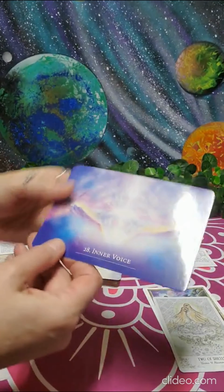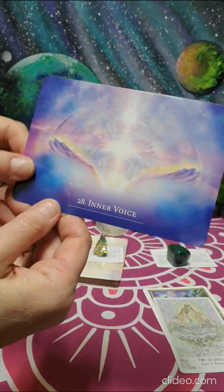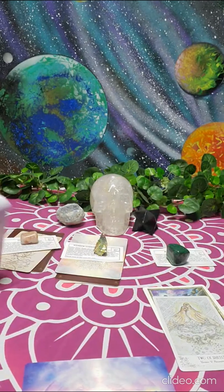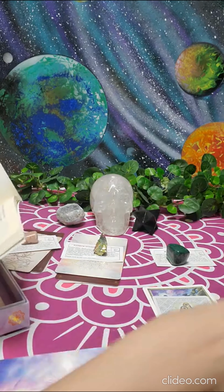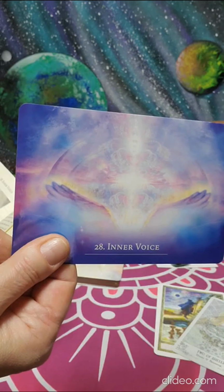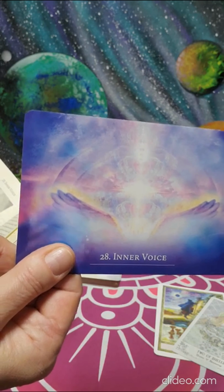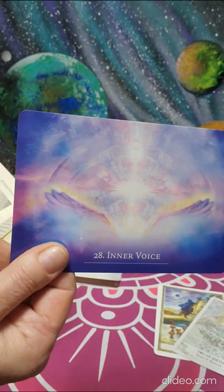Now your third card is from the Secret Language of Light, and this is card number 28, and it is Inner Voice. So let's get the book out for that. 28 adds up to 1, and 1 is a new beginning card, which is perfect for these other two. So Inner Voice. Tune in to your inner compass. Persistent words and feelings that represent your greatest desires are dropping into your mind. Instead of putting life off until you do or be something in the future, bring your desires into the present.